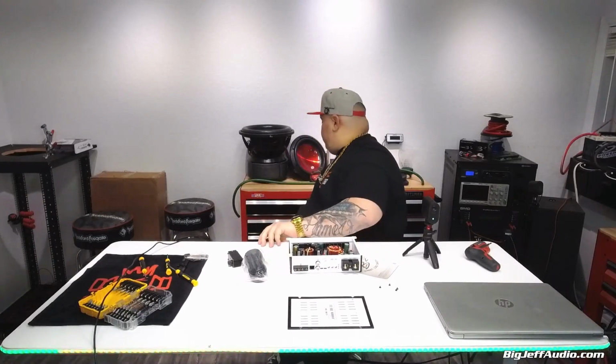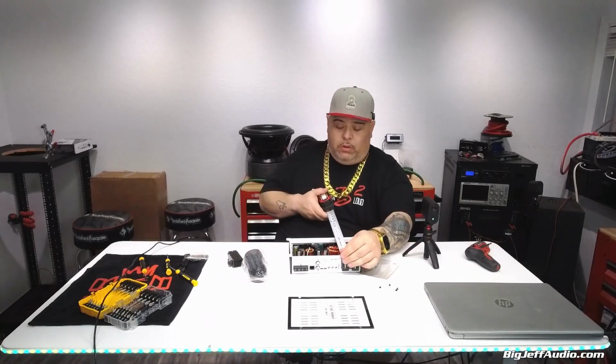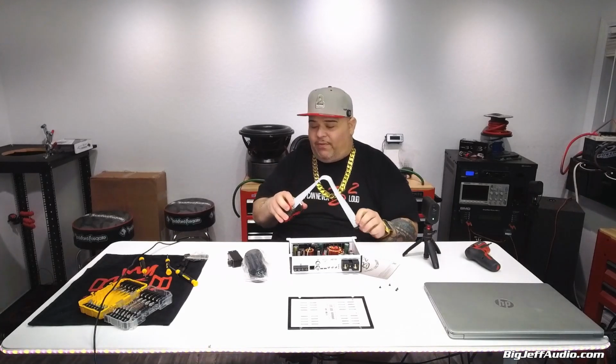So here we have a really small footprint. How small? This amp from foot to foot is 9.5 inches, 7 inches, just under 2.5. I mean, for 2000 watts with a beautiful board.